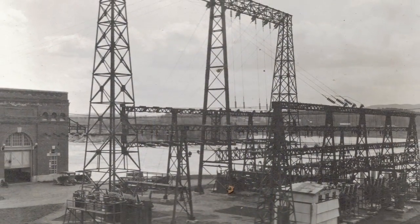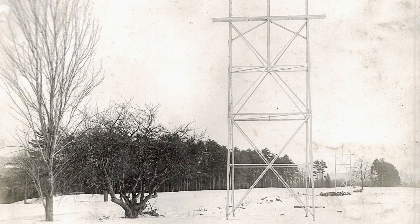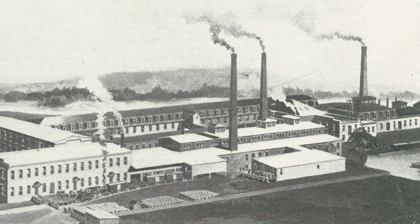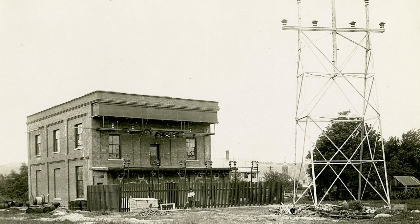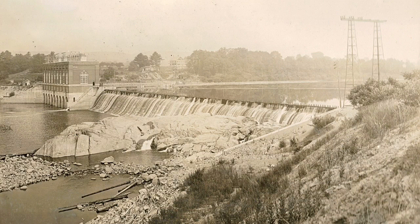Two 66,000-volt high-tension transmission lines were constructed across New Hampshire and Massachusetts to supply power to customers as far as 66 miles away. The plan was to sell it to industrial customers and distribution companies. By 1910, electrical generation far exceeded the output of any other hydroelectric plant east of Niagara Falls.